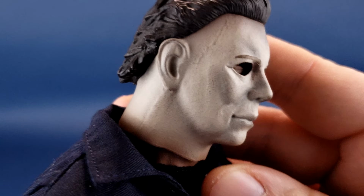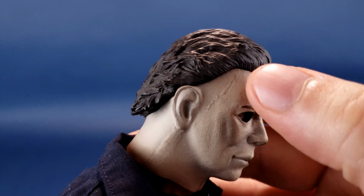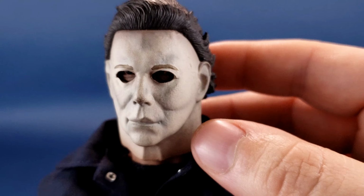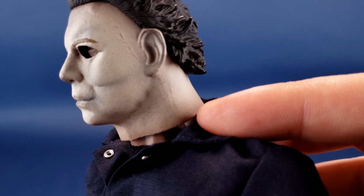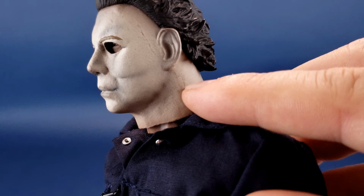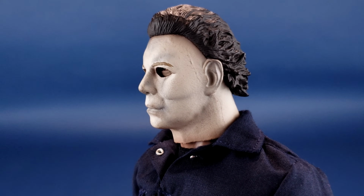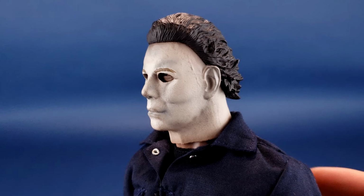I think it captures all the true nuances that the original '78 mask had, right down to the ripped-off sideburns of the initial William Shatner Captain Kirk mask. That's the case on both sides. The one thing this mask doesn't have, though, is the little hole on the side of his neck where the crocheting needle gets stabbed in by Laurie. It's not there at all. So I really feel like this is Michael Myers before he starts killing and hunting down Laurie specifically.